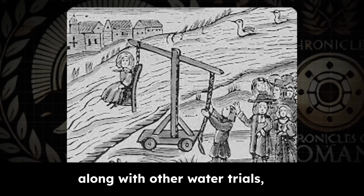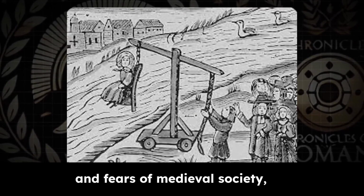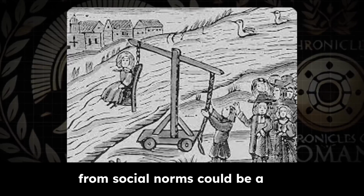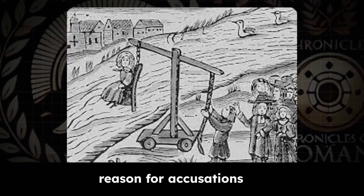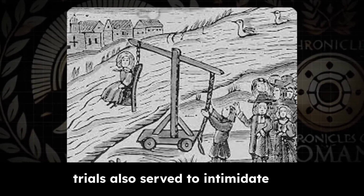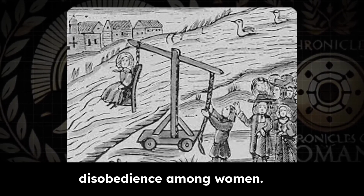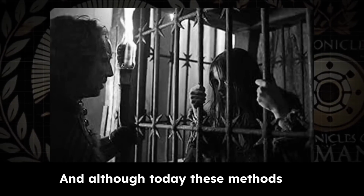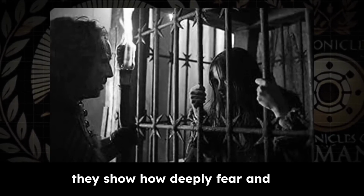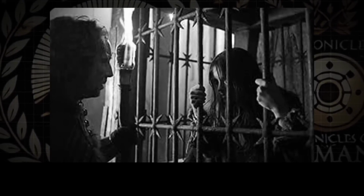This method, along with other water trials, reflects the cruel superstitions and fears of medieval society, where any behavior deviating from social norms could be a reason for accusations of black magic. The witch's cage and water trials also served to intimidate the population and suppress disobedience among women. And although today these methods are considered overtly cruel and inhumane, they show how deeply fear and superstition could shape approaches to justice in society.